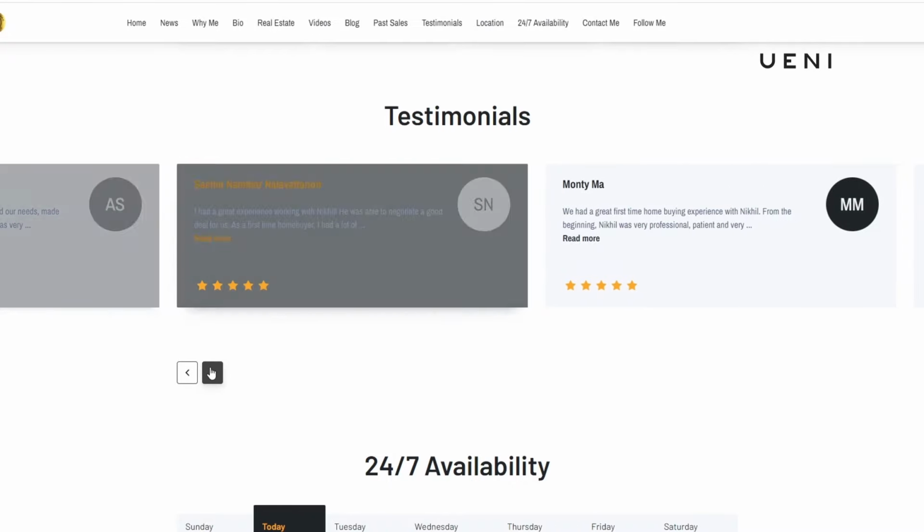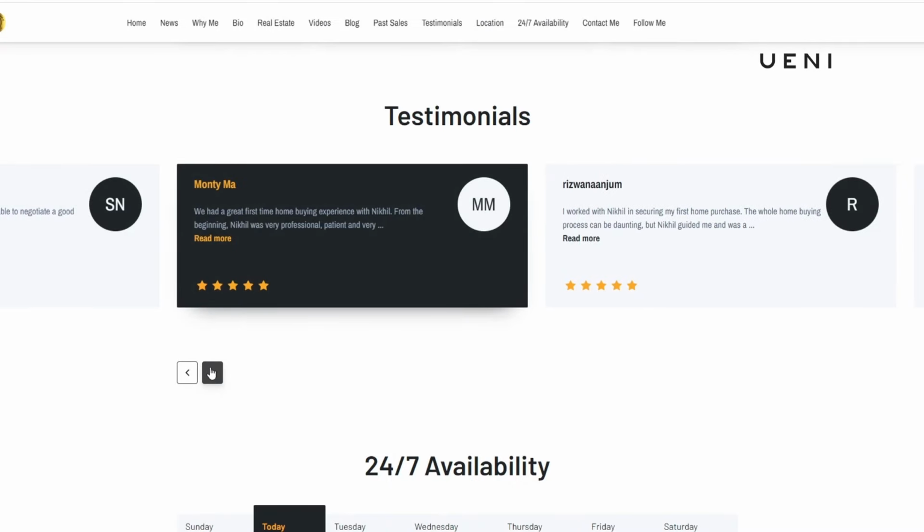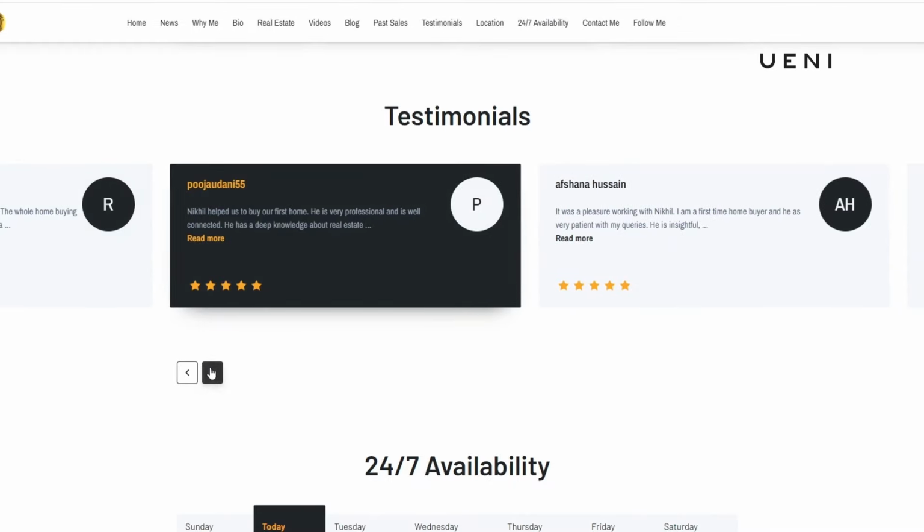The next area is the customer review section. So this area will include previous customers and their feedback while working with you. You can edit this area to showcase your best clients and help continuously improve your credibility.